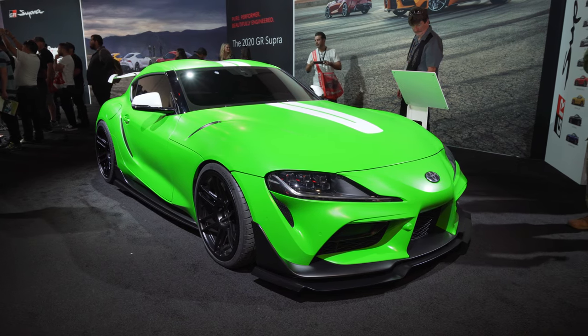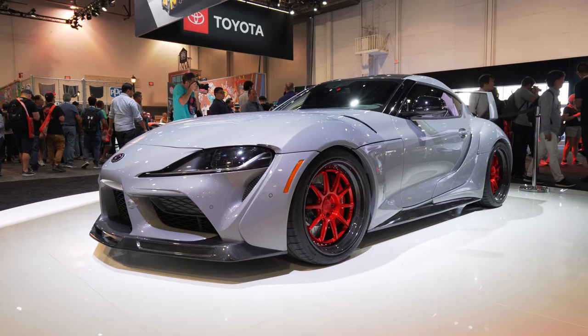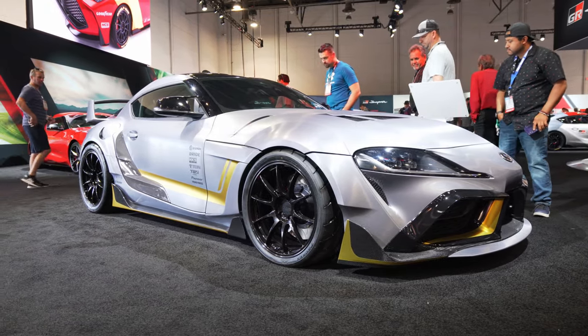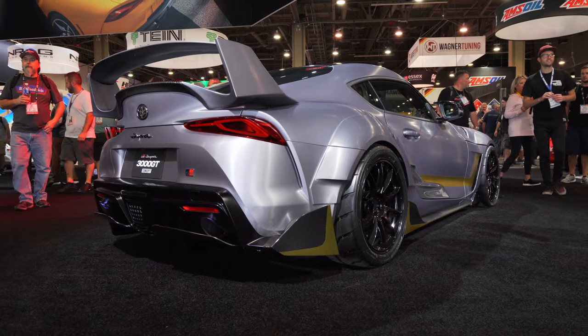Other builds include the Wasabi, naturally in green, the Performance Line concept. This one was designed by Rutledge Wood. I always pictured him as more of a forerunner guy. Oh, and there's the 3000 GT concept, which was incredible in person. They really should just sell that wing as a factory option.